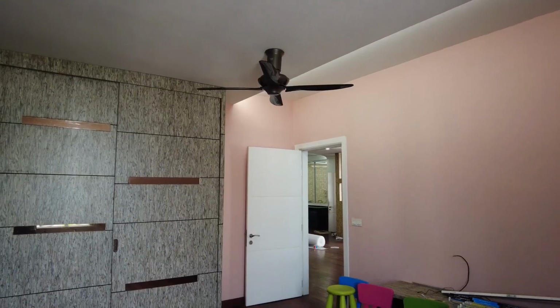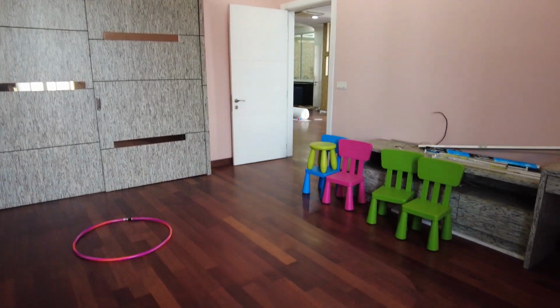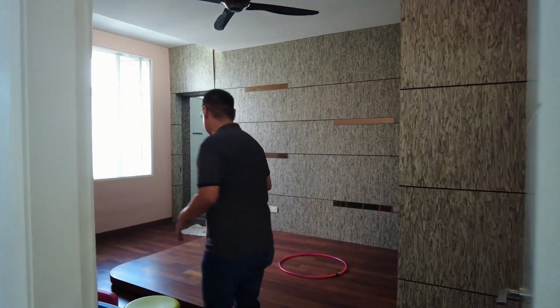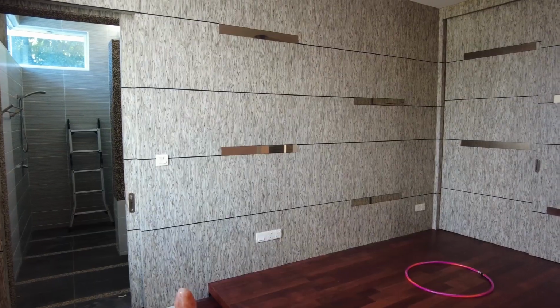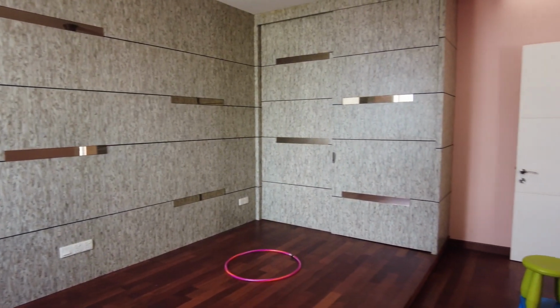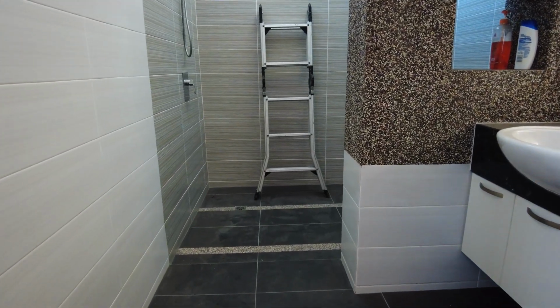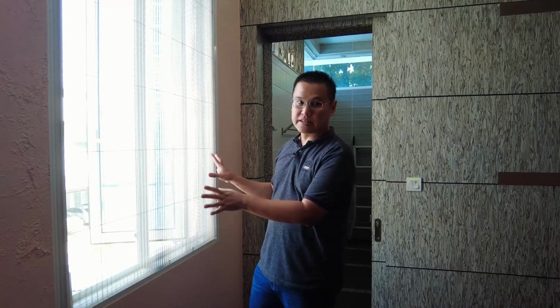So this bedroom, well, if you have parents staying with you, I think this would be a perfect location because the living room is here, the kitchen is here, the dining table is here. So this room itself, king size, no issues. There's a wardrobe behind this bed here. And right here will be the ensuite bathroom. It's quite large. And of course, this room is facing the frontage.